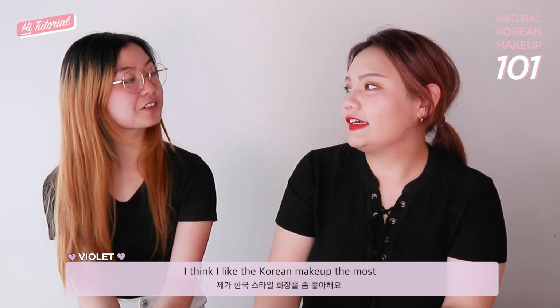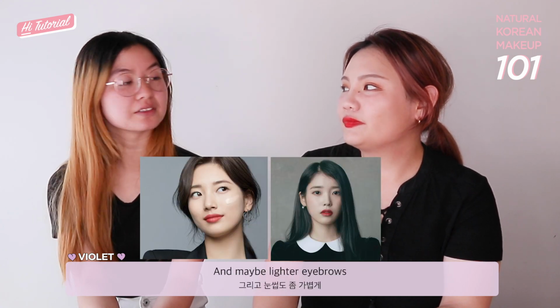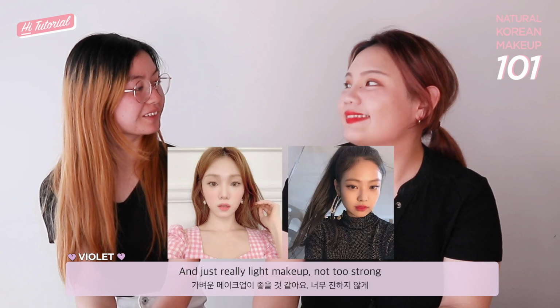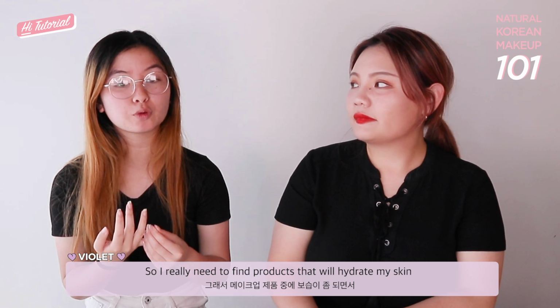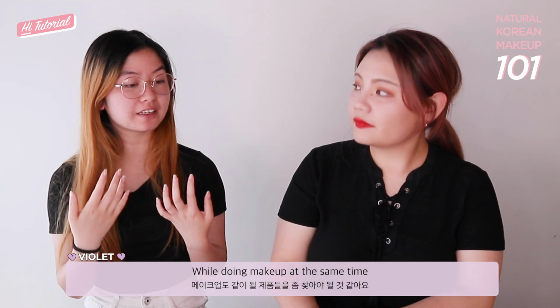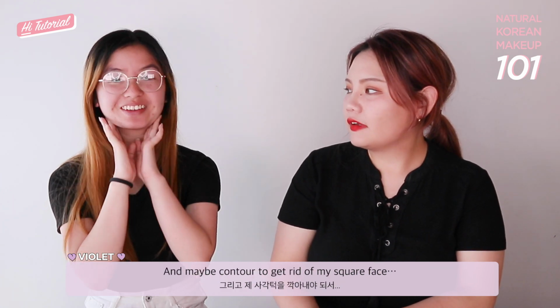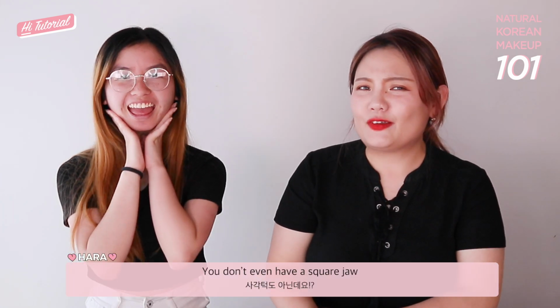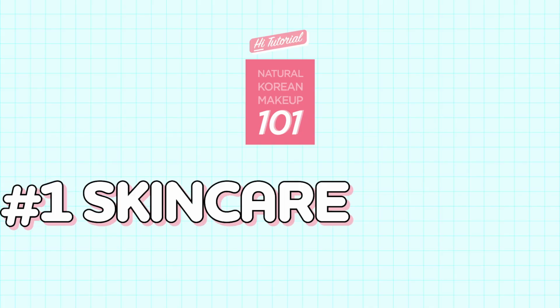I think I like the Korean makeup the most. It's really natural, and maybe lighter eyebrows and just really light makeup, not too strong. I have really dry skin, so I really need to find products that actually hydrate my skin while doing makeup at the same time. And maybe get contour to get rid of my square face. You don't even have a square face. My flat nose needs a lot of contouring.